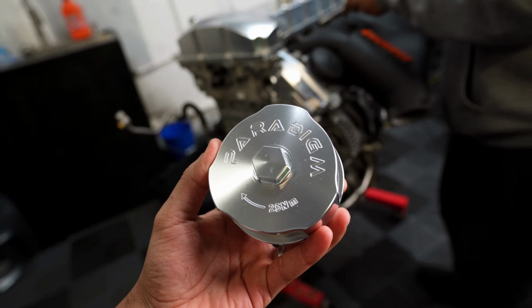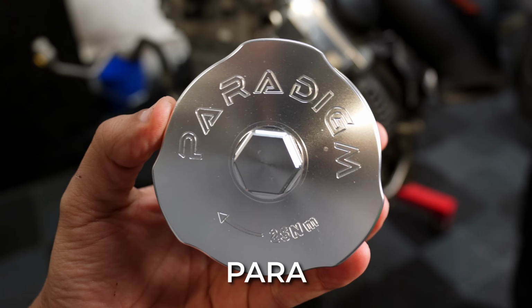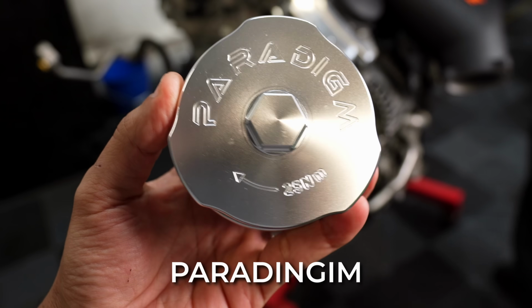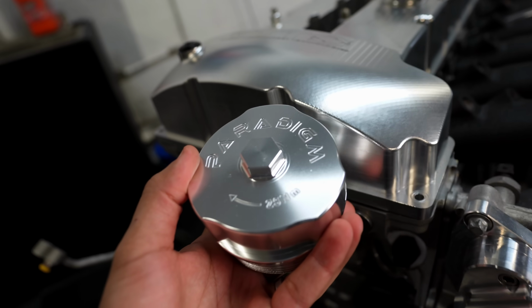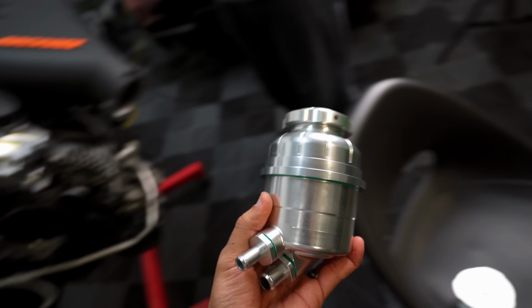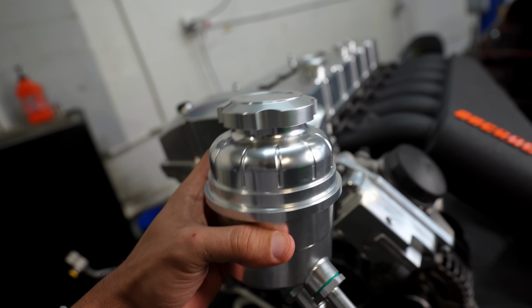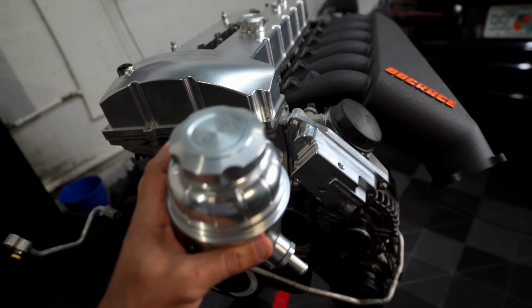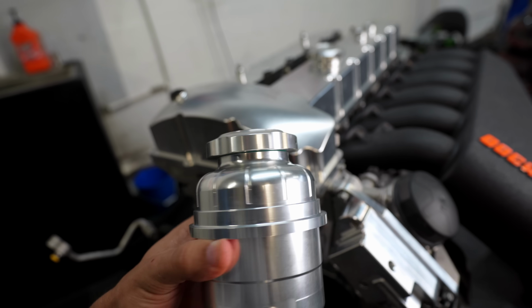I'm not too familiar with this brand. I installed it. It says Paradigm, or Paradigm. I don't know, but it matches and I like it. And we got yet another VTT product. Check it out. So the power steering is no longer gonna look clapped, old, and it's not just gonna dangle. This is also gonna match the setup. So I guess the theme here is orange and raw billet.